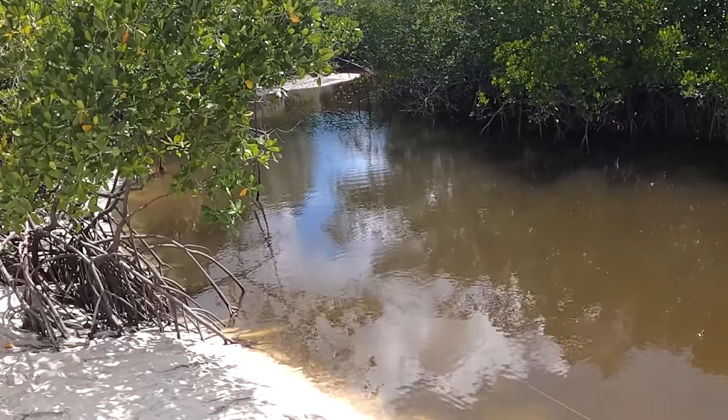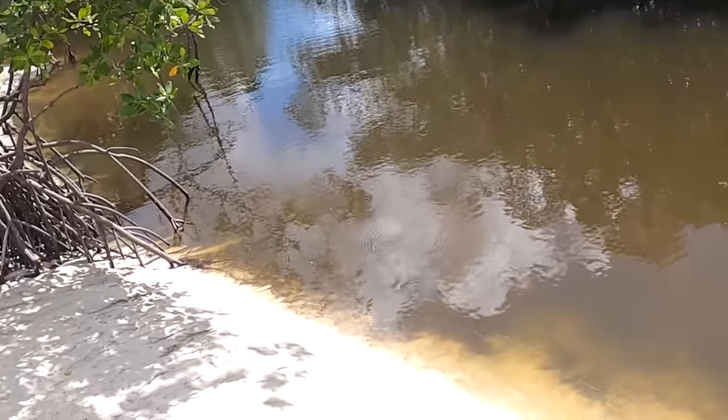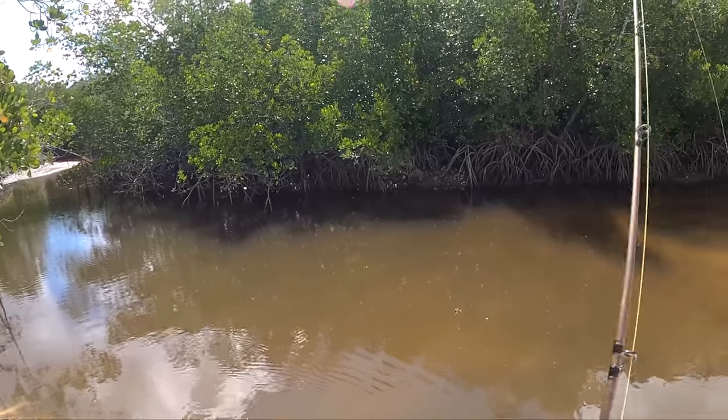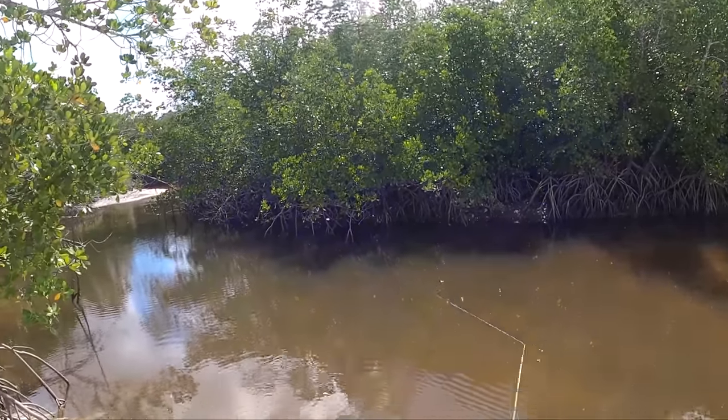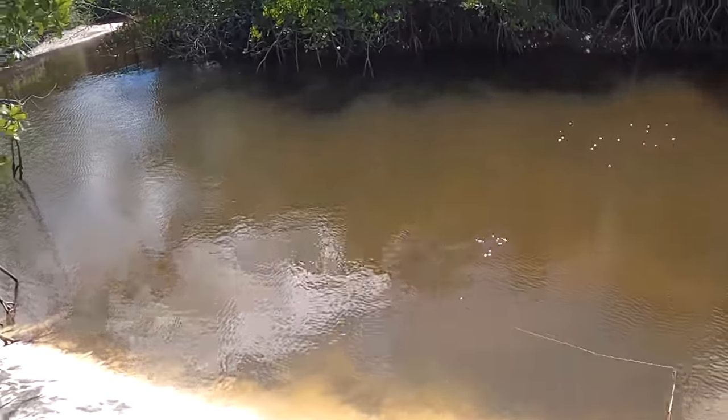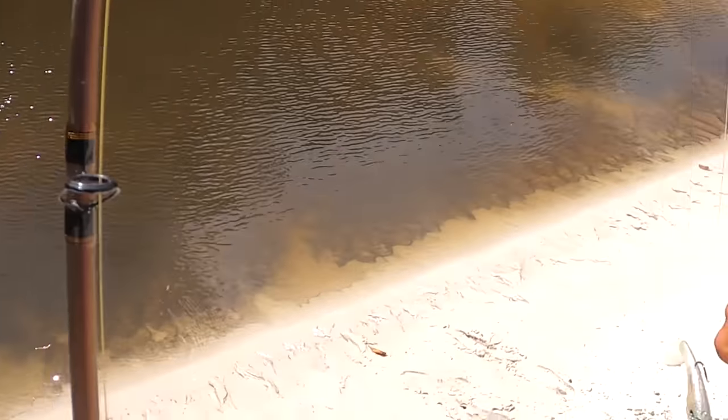Oh, that's him! He's come up behind it. Watch this. Oh, have a go with the size of him. Where did he go? The lure just wasn't quite swimming right. Oh. It's on his nose. Oh, did you see him there? He had two goes at it and then he spat it back out.